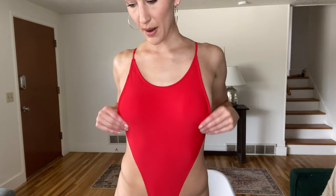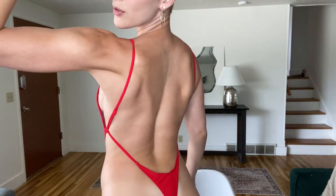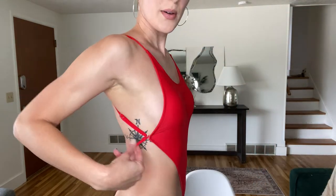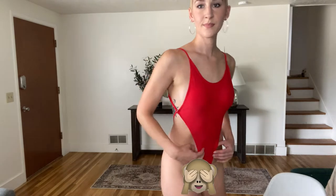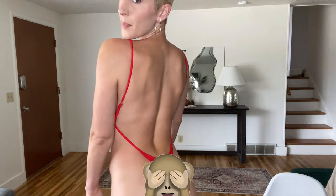Padding is weird as well. I'd probably take it out. Love the color. This is a medium. It's great right here. It just gets a little narrow in the crotch area. Show the back. The back is extra sexy. Oh, she been working out. So yeah, just very sexy. This is kind of loose, but yeah. On to the next.